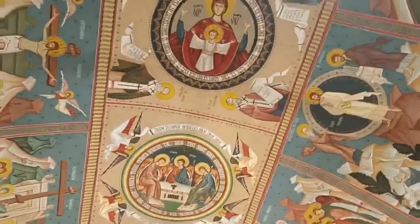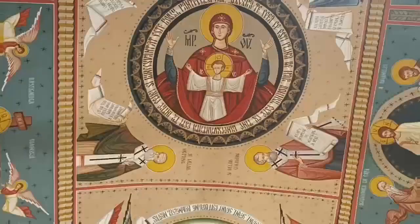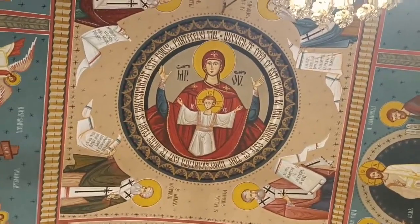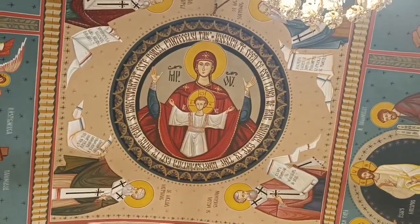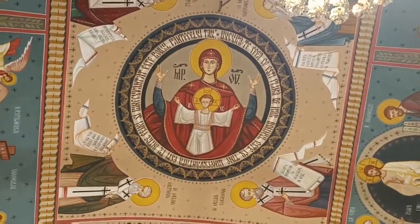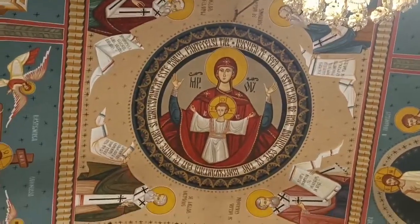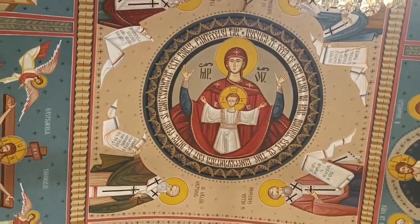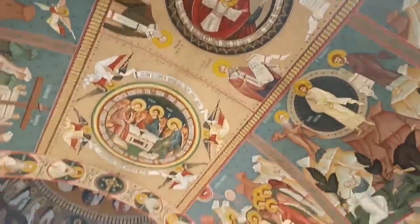Also, above me, it's Virgin Mary with Jesus Christ. It's a very special and very old icon of the Christians. Maybe you know it. It's called Mother of God, as protector of the people. She is represented with her hands raised, blessing us and protecting us. And in front of her chest is Jesus Christ, our Savior, also blessing us. In Latin or in Greek, this icon of Virgin Mary was called Oranta, and it was a very common icon in the early years of Christianity.